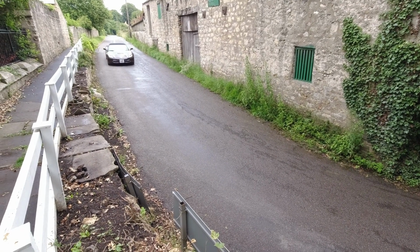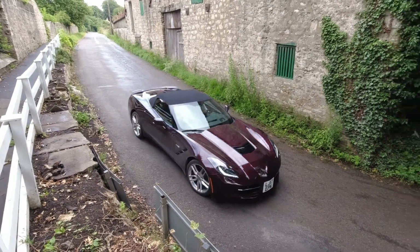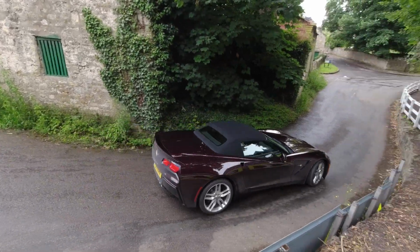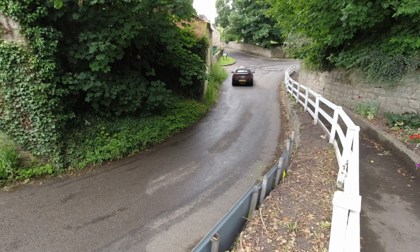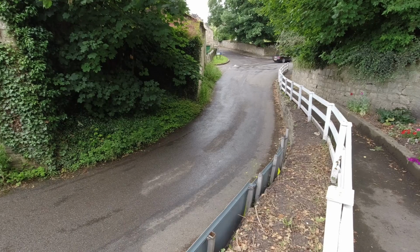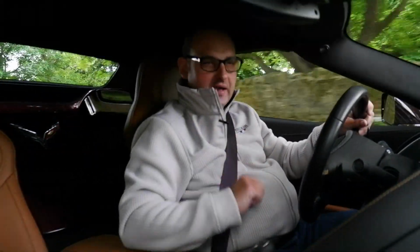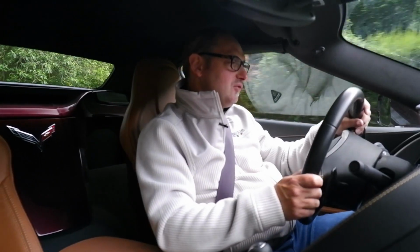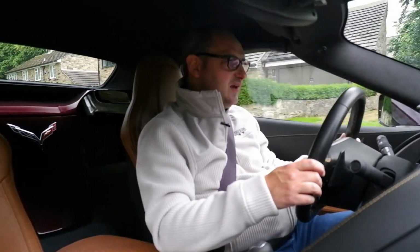Would I call it an all-out proper sports car? Yeah, in sport mode, it certainly fulfills a lot of those credentials. It certainly goes quick, and the steering is great. Steering's really, really direct on this car. It has surprised me. We think of American cars as only being for straight lines, but Corvette definitely bucks that trend. But it's also a very competent GT.